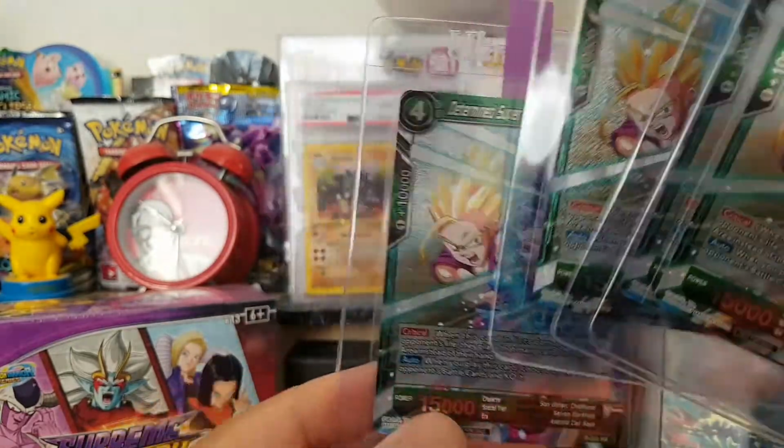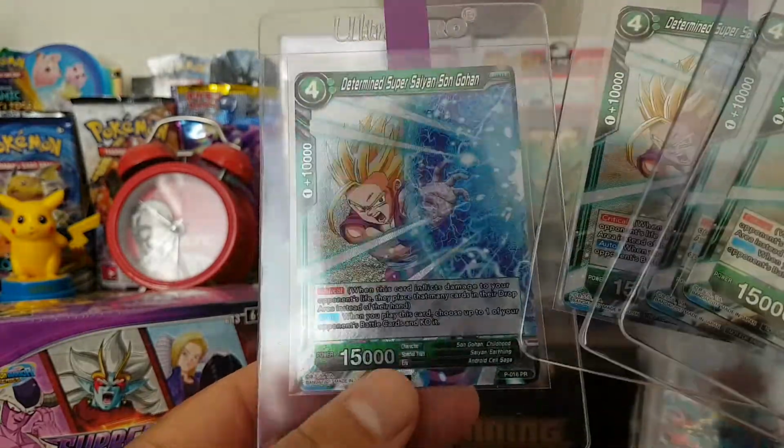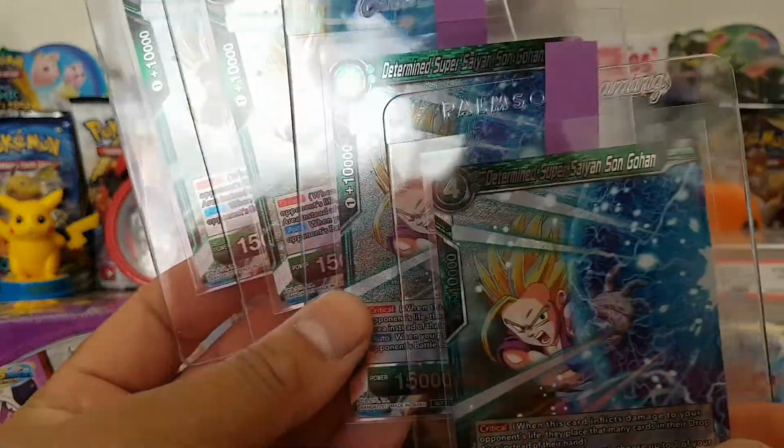What would you call it? In this set, I think there's a Super Saiyan 3 Goku. This one and a few others. There's 2 more, I think. And I think Gohan's the more favorable one, or the most sought after one.